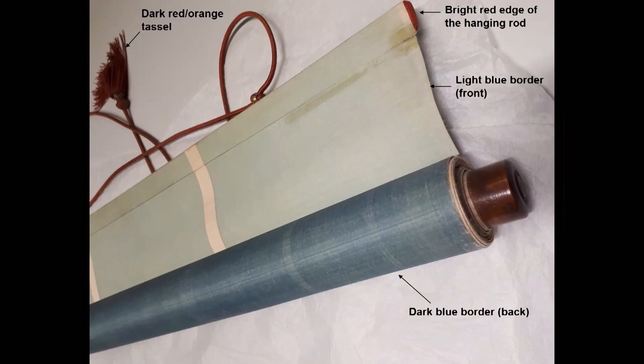So the areas of interest here were the textile border, which has a light blue color on the front and a dark blue color on the back. There is then the hanging element, which has a string that finishes with a tassel, and it's a dark red, orangey color. And then the edge of the hanging rod also has a textile element, which has a bright red color.